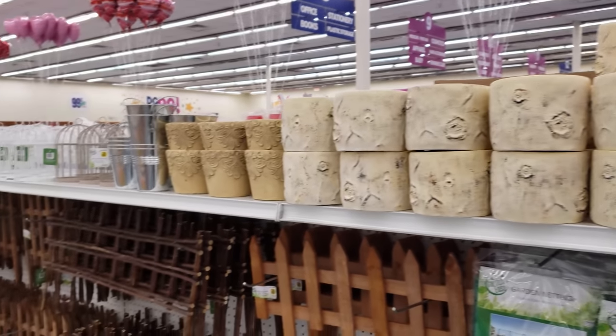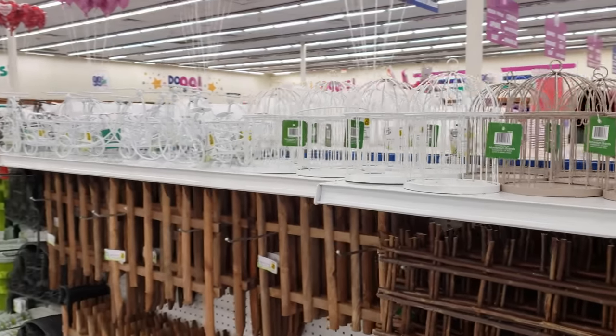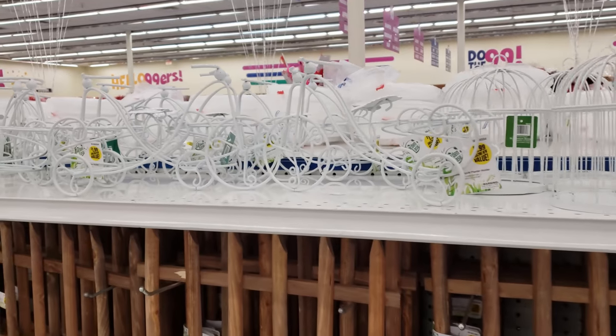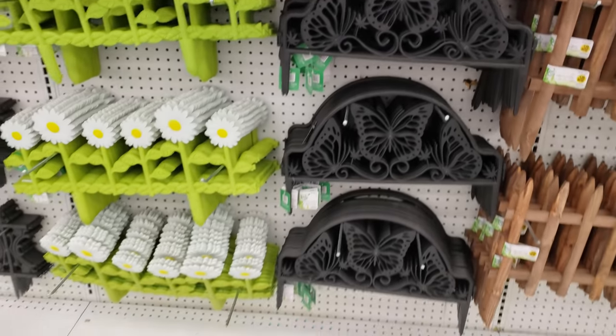Okay, I'm loving it. I'm gonna plant something very simple, something I could keep alive. I might come here. The little tiny birdcage, put a plant in there. It's gonna be $3. Look, they have the little tiny bike too. Oh, they got everything you need here for a garden.